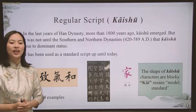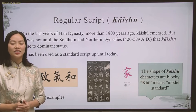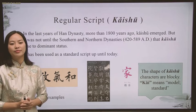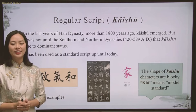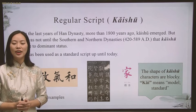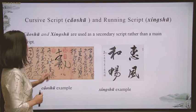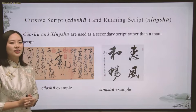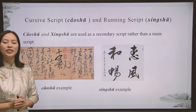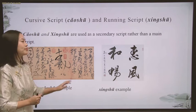It has been used as a state standard script up until today, and it is the longest used formal script. Now in China, when primary school students start to learn to write characters, they learn to write 楷书. Then there are 草书 and 行书. 草书 and 行书 are used as a secondary script rather than a main script.